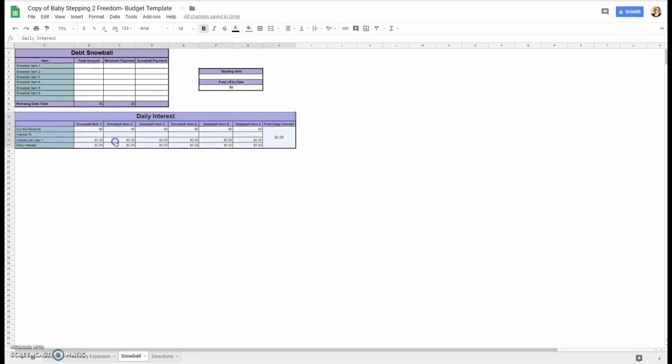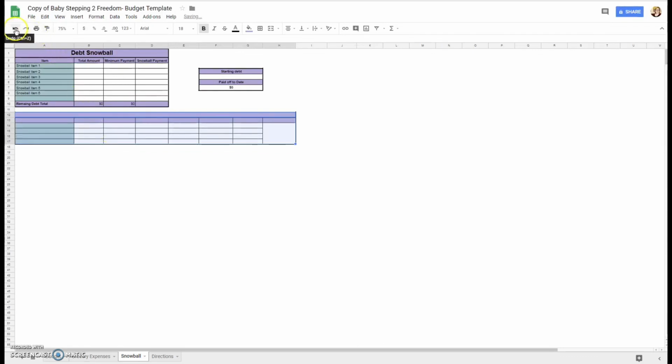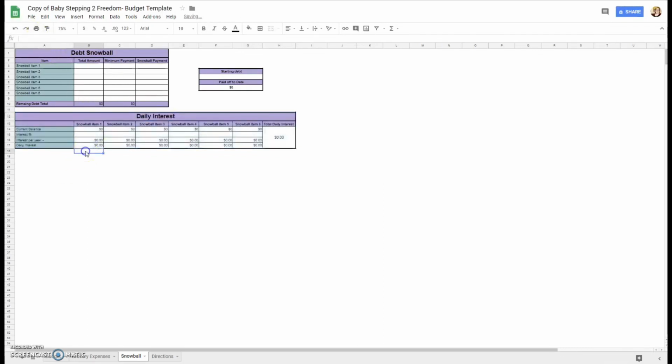Also, one more table to point out down here is daily interest. If you don't want to lose sleep at night knowing how much you're paying every single day in interest, feel free to just give this table an old delete and don't even think about it. But if you're curious and you want to know how much you're paying every day in interest, this is a helpful table to keep track of.